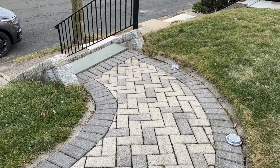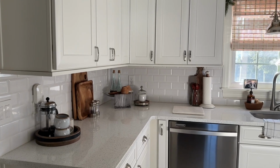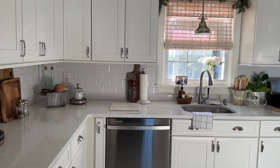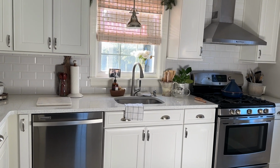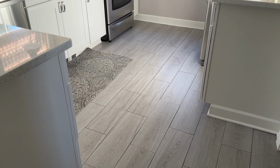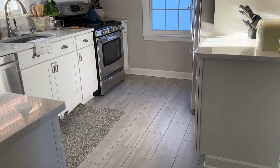And the next area that made so much difference in our life is when we renovated the kitchen. Now this is how the kitchen is now and how you guys are familiar with looking at it. But before I started YouTube and when we first moved into our home, this room was a total disaster.